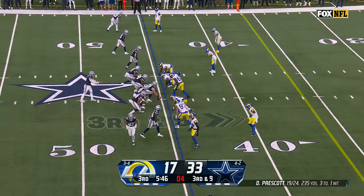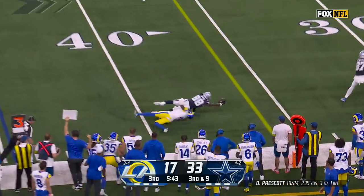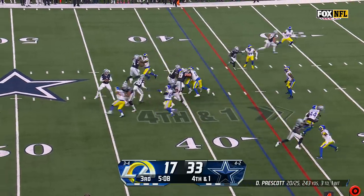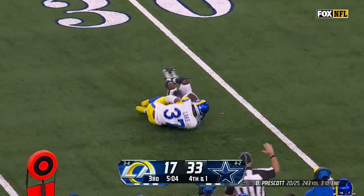Pollard lines up as a wide receiver, top of your screen. Prescott on third and long, coming near side. Lamb makes the catch. Reaching, he's not going to get it. Here we go. Prescott to throw. Pressure over the middle. It's caught by Cooks for a first down.